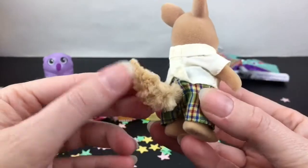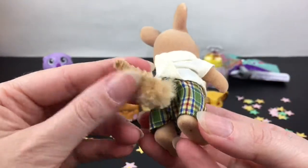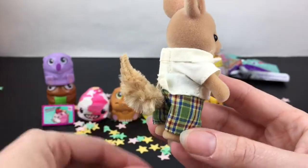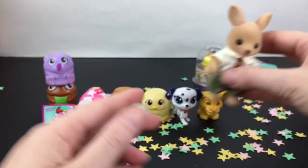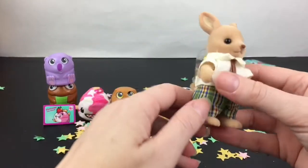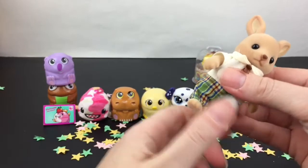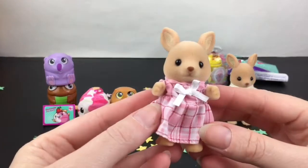And then what's really cute is that their kangaroo tails are sort of like that pipe cleaner, so you can move them. That is adorable. Okay. Super cute. My goodness. Okay, we're going to have to move his leg so he can stand a bit. There we go. And then we have the little sister.